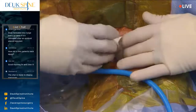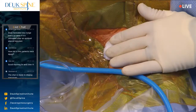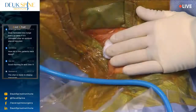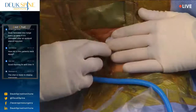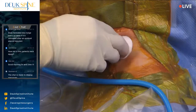So, because her disc was completely destroyed, and just a little bit in the back was where the herniation was, that's what we got out. It really came out mostly in the beginning. And like I said, in her case, she's got several degenerated discs, but we're only fixing the one today. Yeah, so she's going to wake up and go home in about an hour. That's one of the reasons this surgery is so amazing. There's no fusion, no metal, no artificial disc needed.